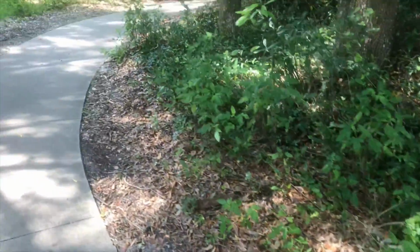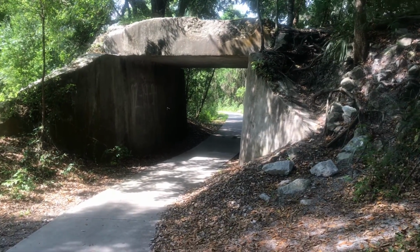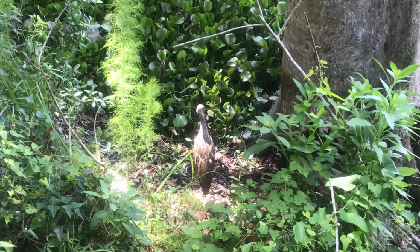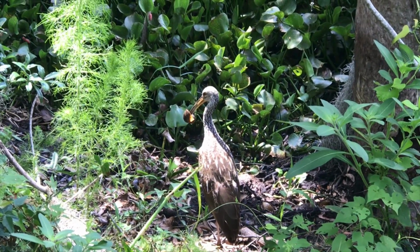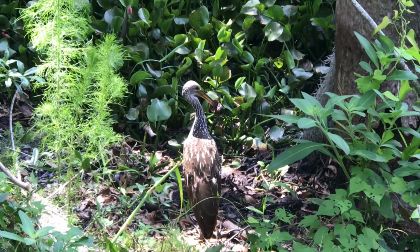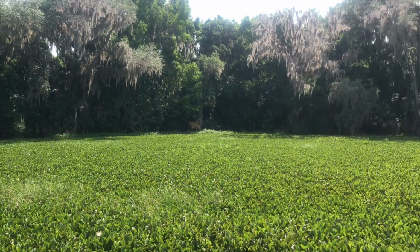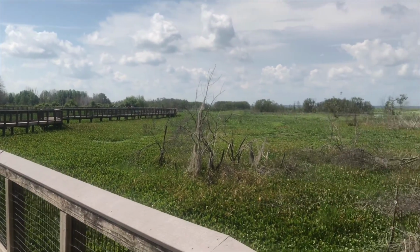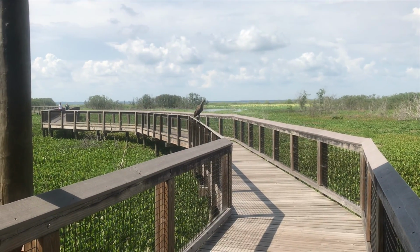This is just right down the trail from where we got started. There's the old train covering right here. That snail would be so cool. Let's see with the snail. Real up close?